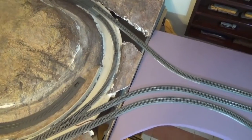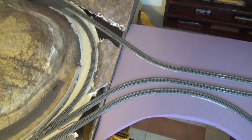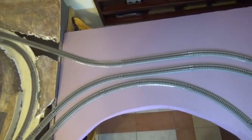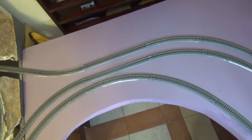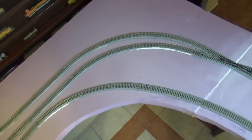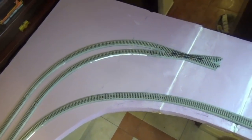Here you see the track arrangement on the lift-up bridge. The bridge remains in the up position when I'm not running trains, making it easy to go in and out of the train room. I subsequently modified the track arrangement a bit to remove that crossover.